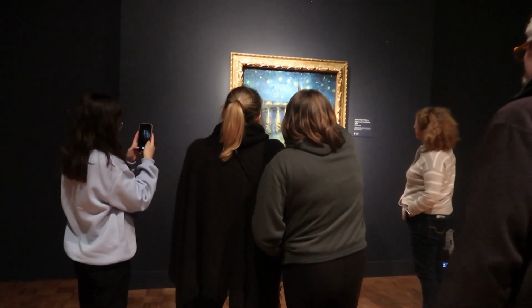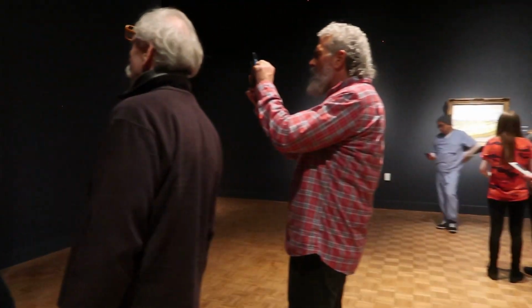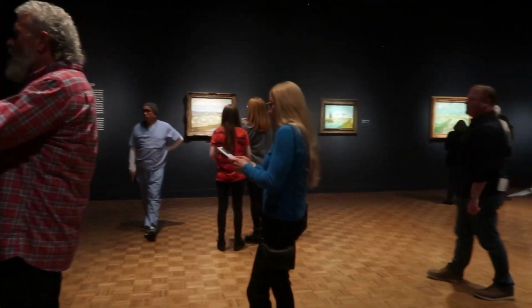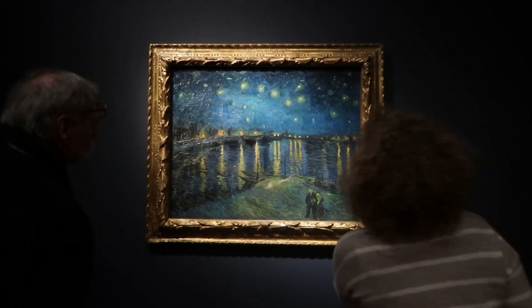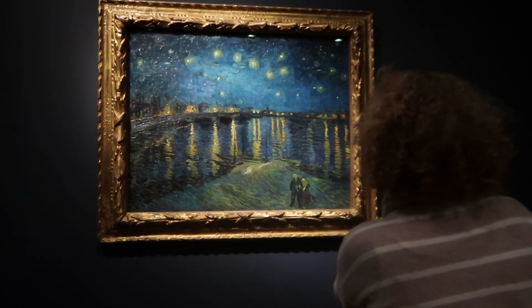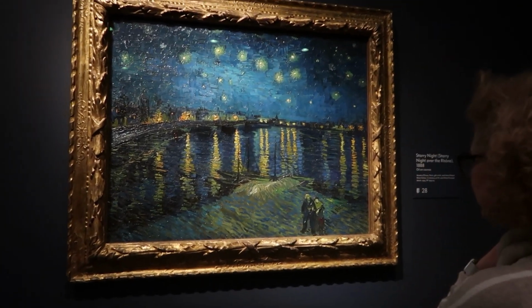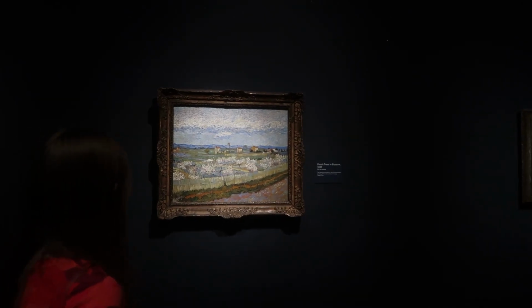And here comes the highlight of the museum, Starry Night Over the Rhône. Hope I said that right. Starry Night Over the Rhône, one of the most recognizable pieces of Van Gogh.